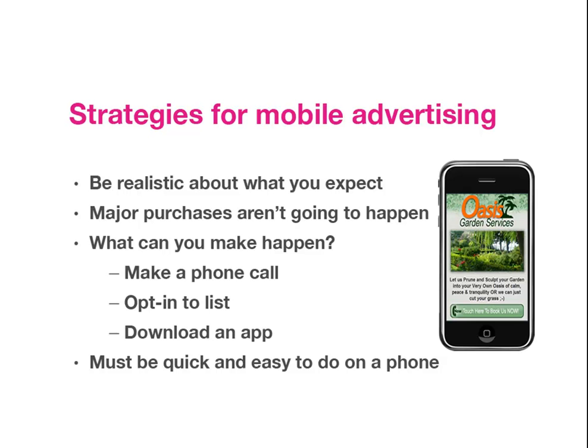So let's talk about some strategies. Just be realistic about what to expect. Major purchases aren't necessarily going to happen, but what can happen? You can make a phone call, get quotes, provide customer service. People can opt into a list. They can download an app.